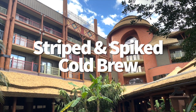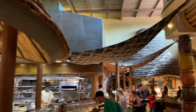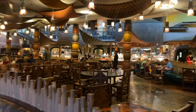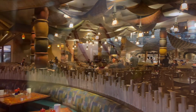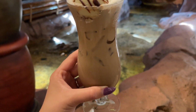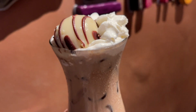So Disney's Animal Kingdom Lodge always goes hard with their food and drink offerings, and although they don't really need to go out of their way to impress us, they still manage to do so, just like they did at Boma Flavors of Africa with their new striped and spiked cold brew. This cocktail is made with Joffrey's coffee, South African Amarula cream liqueur, Godiva chocolate liqueur, whipped cream, and it's topped off with a DFB favorite, a Zebra Dome.